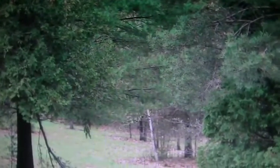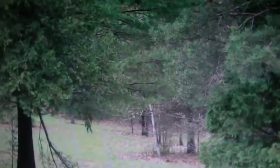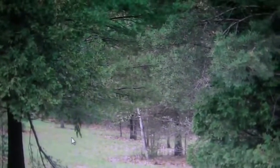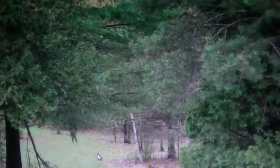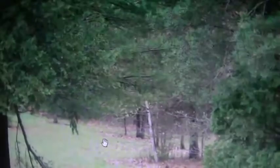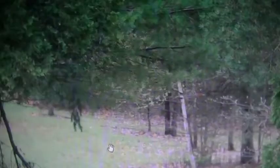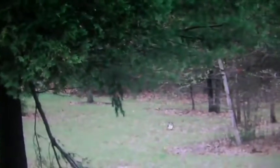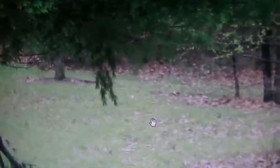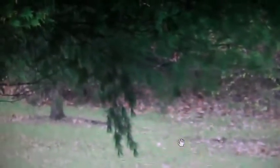This is kind of an amusing picture, really. You can see the branches are hanging down, and in this particular, if you look really quickly, it kind of looks like someone walking in the field. Now, we know exactly what it is, but eerily, it kind of looks like someone's creeping across the field in the back.